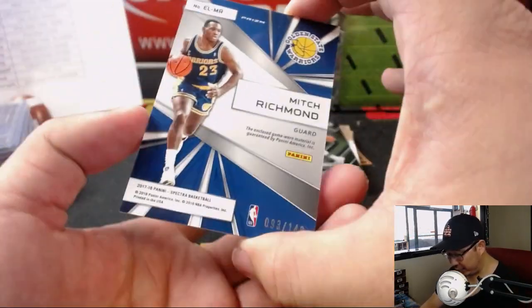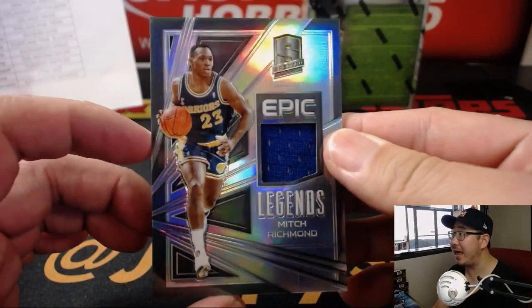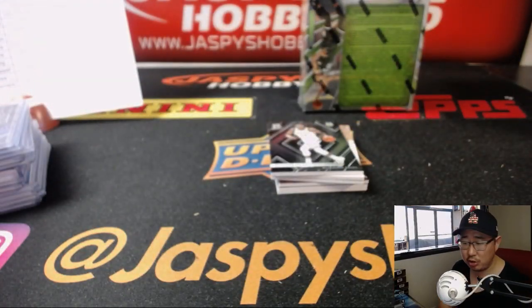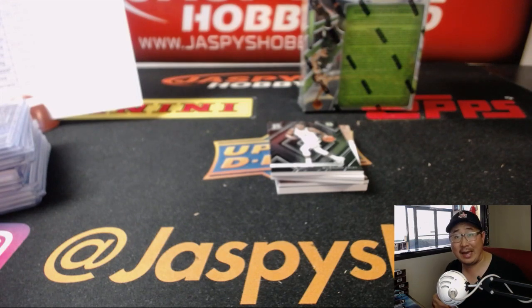Behind Giannis is Mitch Richmond. 93 out of 149. Epic Legends relic. That is for the Warriors. Come out to play. Yay. That goes to Andrew K.